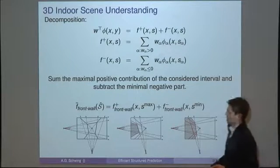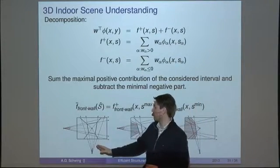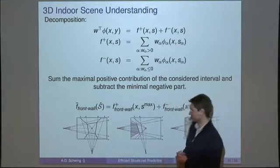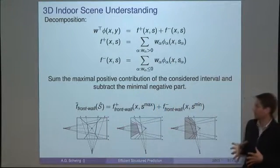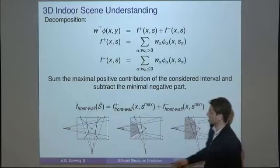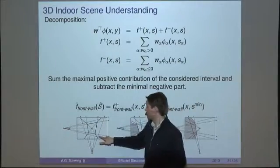So now consider a front wall. Consider this front wall here, where we are given maximum angles by red rays and minimal angles by black rays. And now we want to sum the maximal positive contribution. Well, the sum of the maximal contribution is just summing up everything that is positive within the red quadrilateral, right? We can't get more positive than everything within this red quadrilateral here.